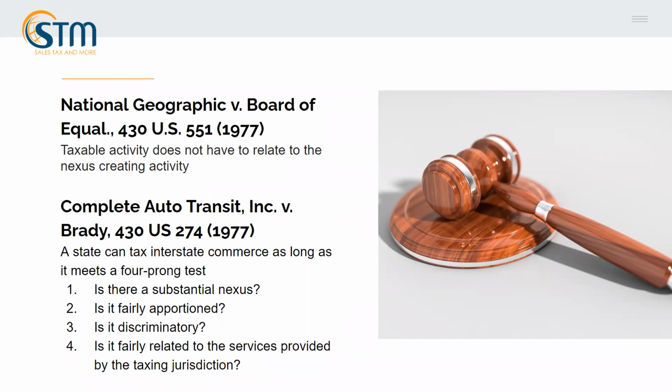And a state like Texas has a $500,000 threshold. They're waiting until they reach that. And unfortunately, now you get $500,000 of sales where you didn't collect the tax, and that comes out of your pocket. So very important case here.